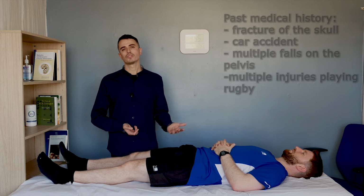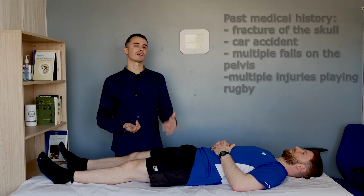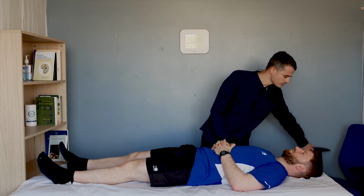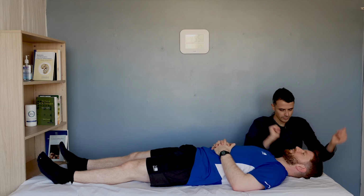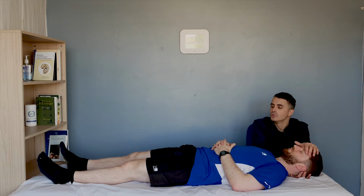I already know he had a fracture on the skull, so when I ask the patient the past medical history and they report a fracture on the skull, I already have what I need. So definitely this is a patient who needs a treatment, a local treatment. This is the trick with the skull. If you have a fracture on the pelvis, you will feel the pelvis completely blocked. But if you have a fracture on the skull, obviously you cannot test the skull itself, but if you check the neck and the shoulder, they can be completely fine. Full range of motion, the patient doesn't feel anything on the top.